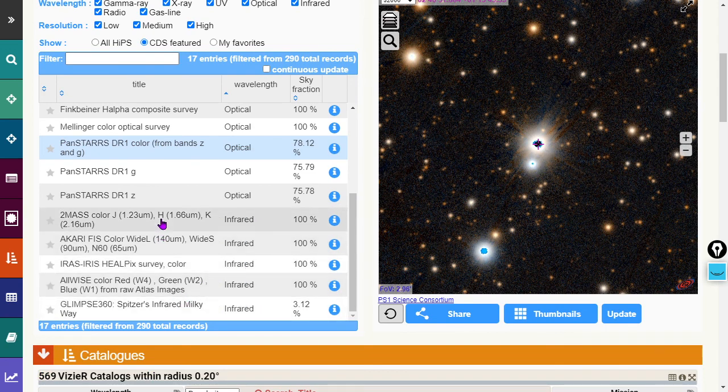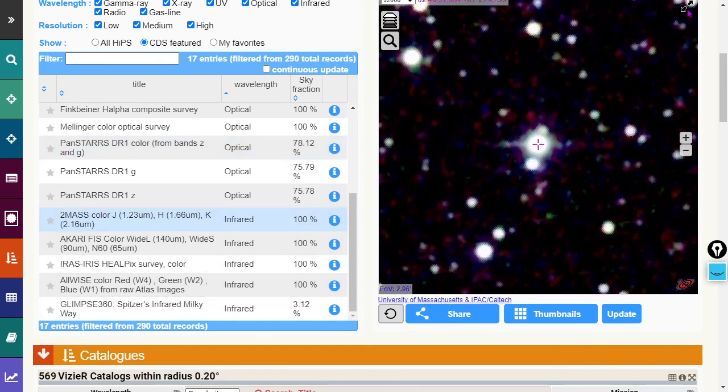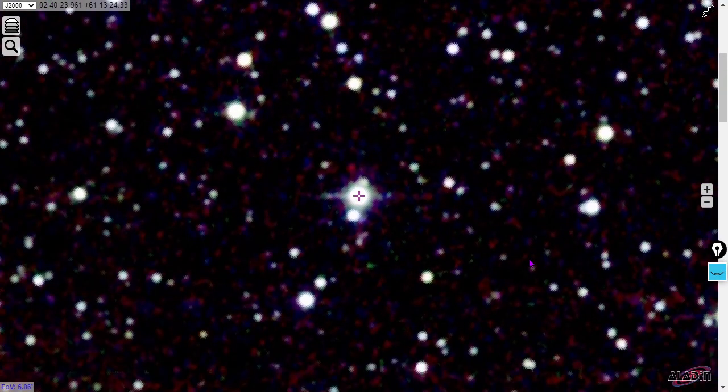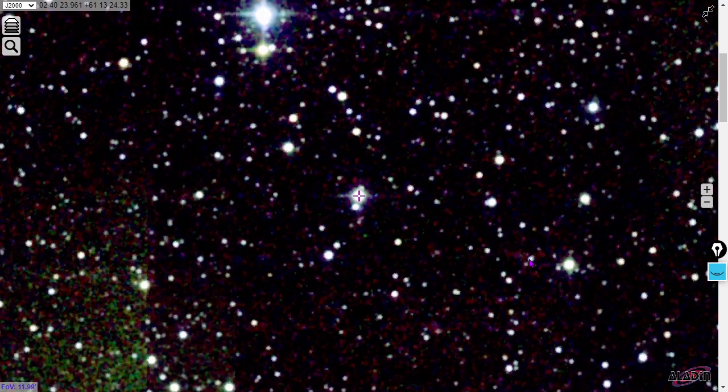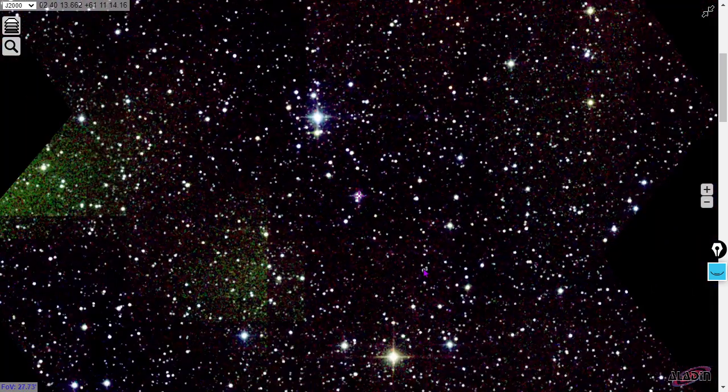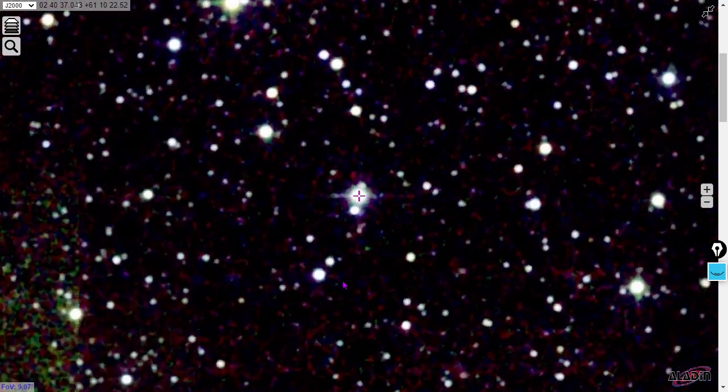And does it show up on 2MASS? There is the infrared spectra from V615 Cassiopeiae, our quote-unquote random object of the day, obviously from the constellation Cassiopeia.